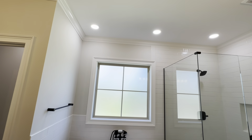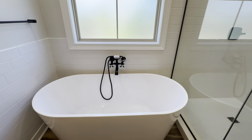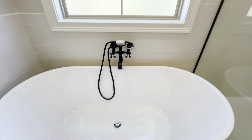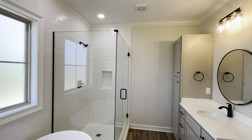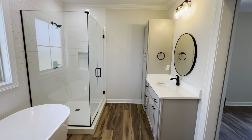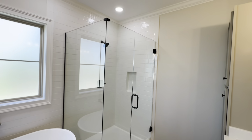One of the first things that you're going to notice is the separate tub and shower. One of my favorite style tubs to soak in is a vintage farmhouse claw tub. And you'll see a lot of that on Pinterest as well.